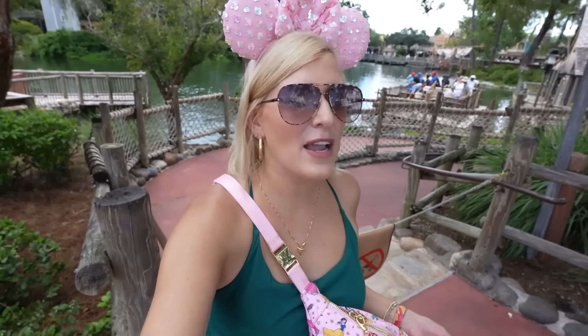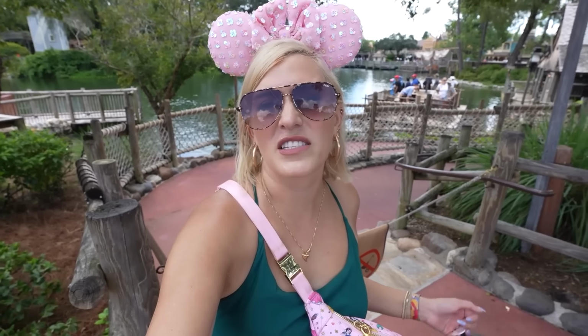I'm curious as to your thoughts. But while you mull that over, we are headed to Fantasyland. We actually have an hour before my Seven Dwarfs Mine Train Lightning Lane, which is my next Lightning Lane, so I'm going to do what I always recommend, which is filler stuff. I'm going to get a snack, maybe see a show. We'll figure out something fun to do in Fantasyland when we get there.